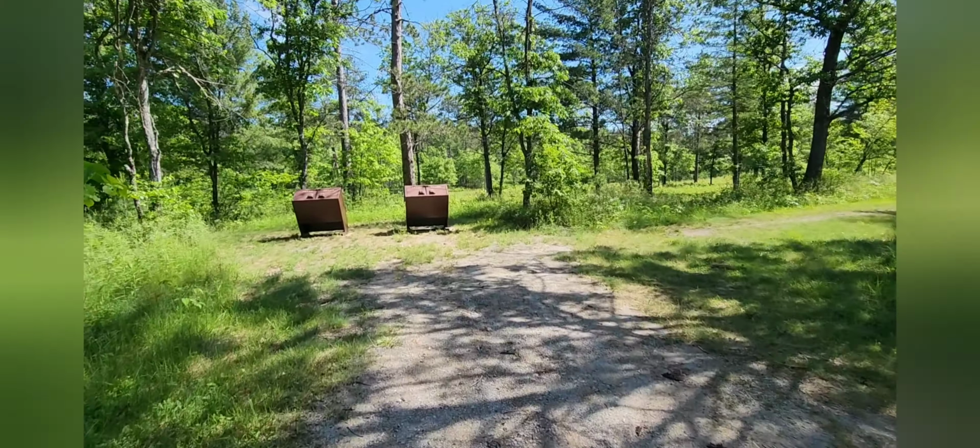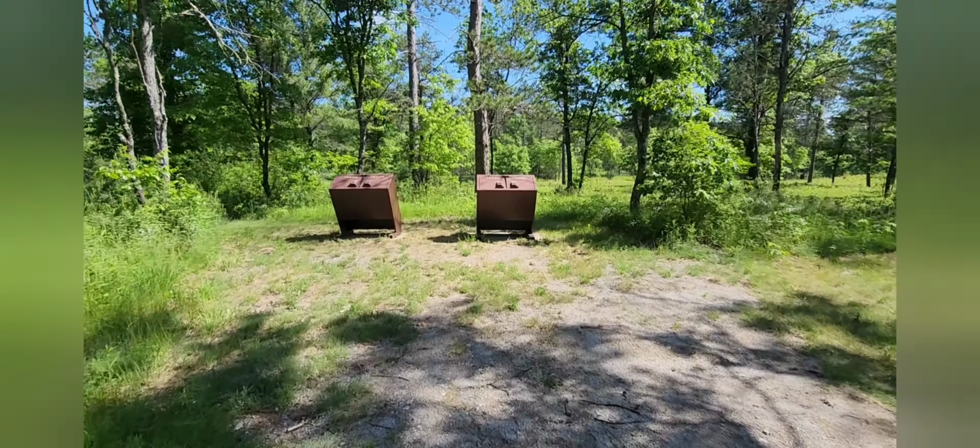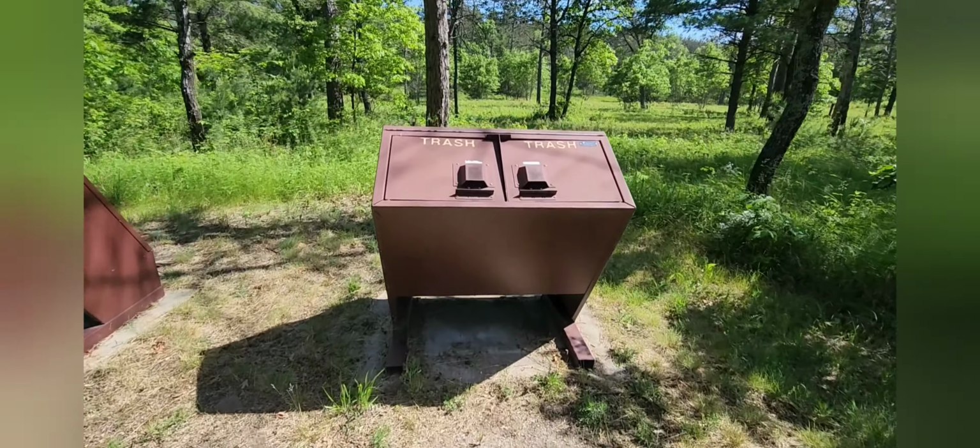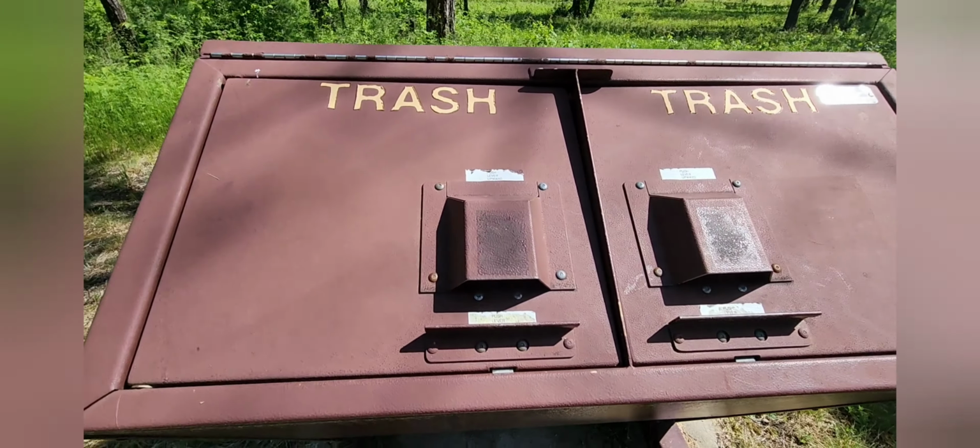They have recently updated the fire rings and gave you a little spot to cook on them if that's what you're after. Speaking of bear, we have the first bear-proof garbage containers that I've seen in months. I'm going to show you how they work here.